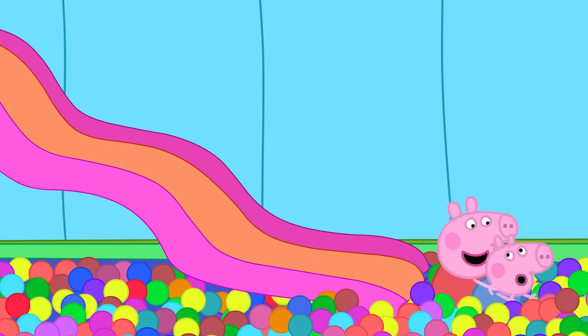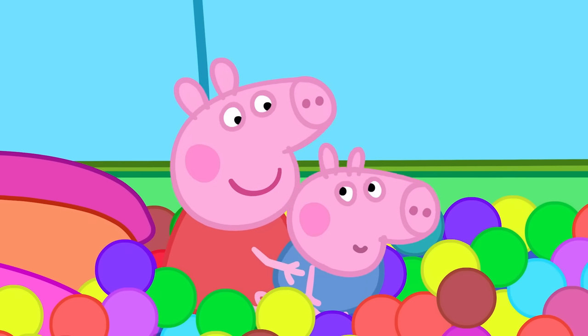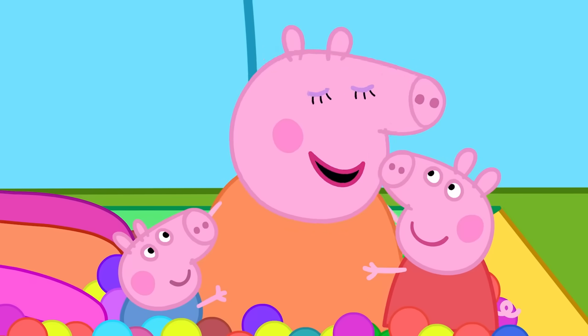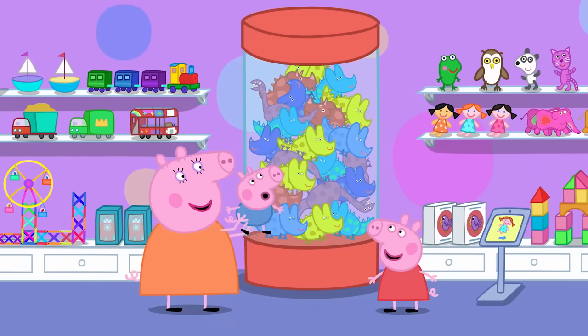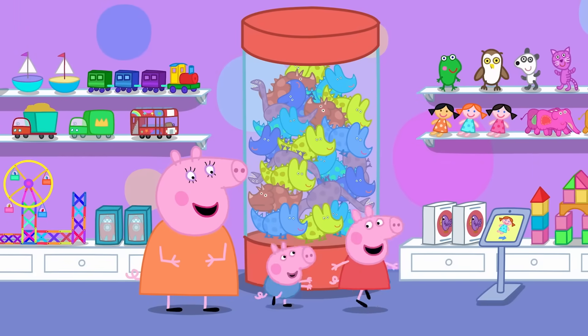Got you! I won't ever lose you again. Look out below! Whee! Now we really have to go. And so does Mummy Pig. Today, Mummy Pig has brought Peppa and George for a special visit to the toy shop.